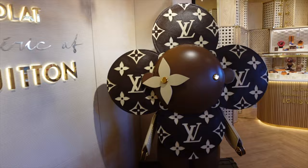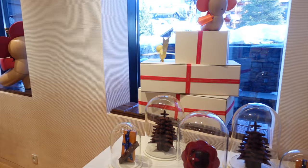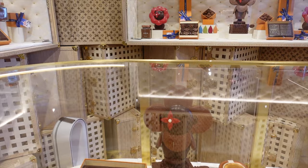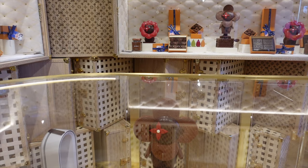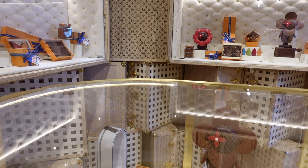Oh my God, how cute is this? I feel like I need to buy something. Are they all just plain chocolate or are they different? Milk chocolate, dark chocolates, plain or stuffed with hazelnut spread, liquid caramel, hazelnuts, praline. Oh, I might just get some. Okay, let me go to lunch and I'm gonna come back on the way.